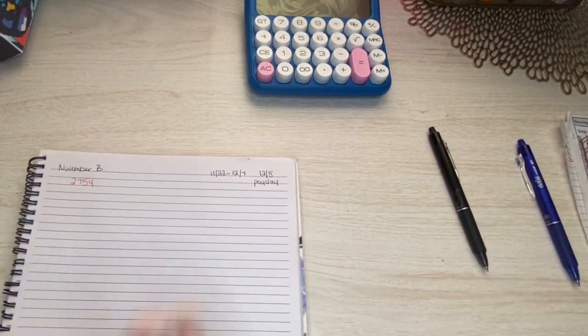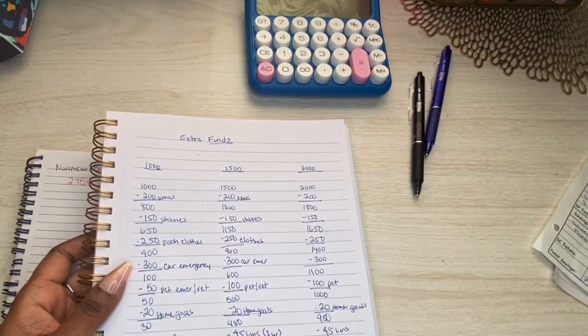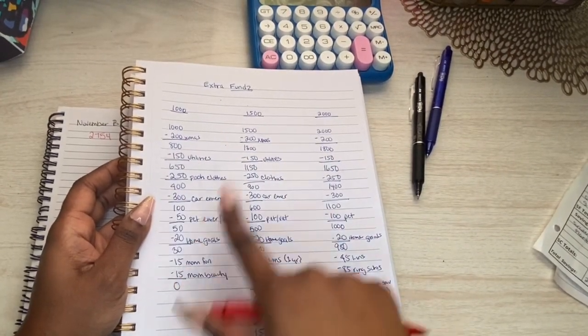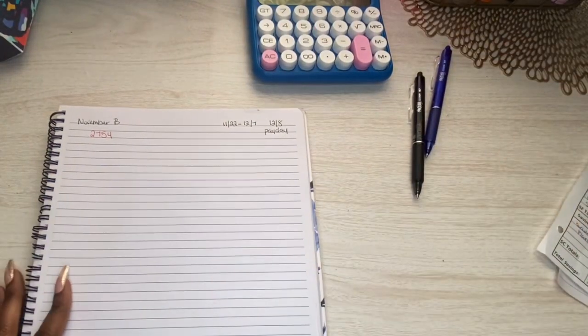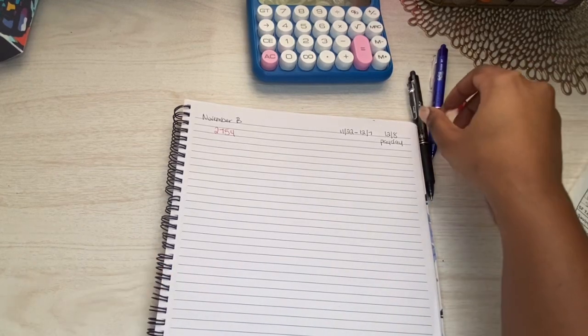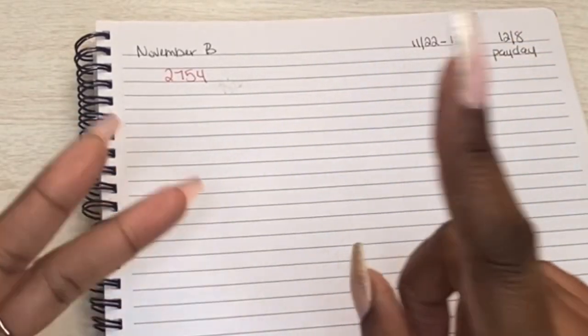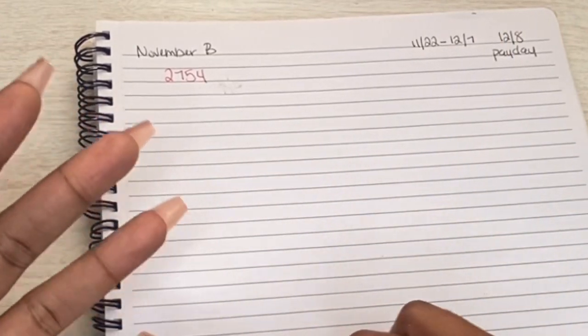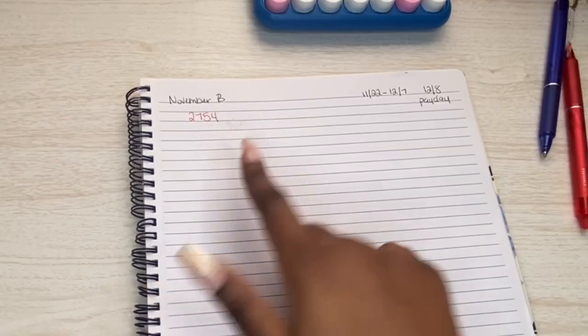But I did use a combination of what I expected the extra funds to be. It falls between the $1,000 budget and the $1,500 budget. So I'm going to put that to the side. That's what I use to help guide me on where the money will go. We want to make sure we get our variable funds, our bills, sinking funds, savings, all of that within this $27.54. Started with is my automatic savings.